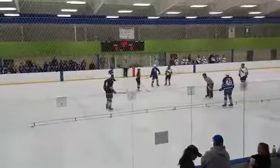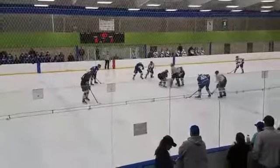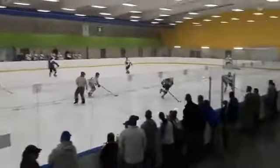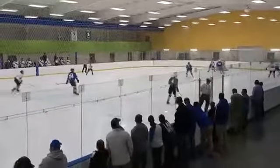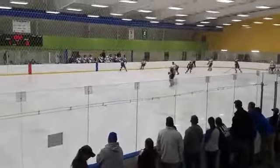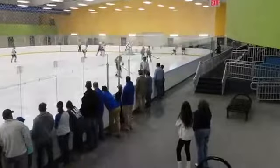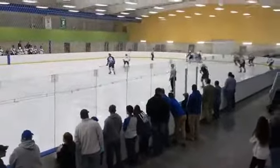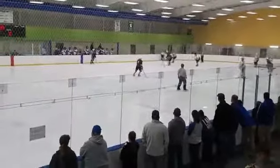Line switch out. We've got Holder and Bowles on D. We have Whited, Howard, and Ryan Payne on offense. This is a full freshman line on the ice at the moment for the Owensboro Rampage. Bowles sends it back behind the net. Whited picks it up in the corner, battling around, sends it back to the net. Ryan Payne's able to intercept it.